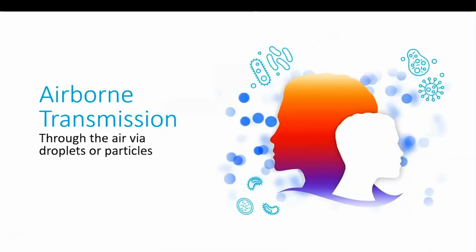Airborne transmission, which is the transmission of disease through the air via droplets or particles. So now you could be walking along, someone walking the opposite direction, they might do a big cough or a sneeze. Those particles go out into the air and then you happen to breathe them in. So one of the reasons that we have the social isolation and separation with the 1.5 meters is to try to avoid this method of transmission.